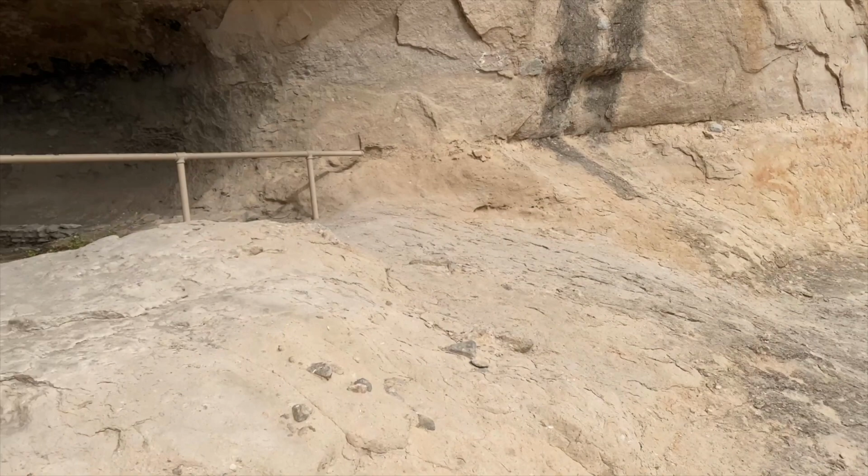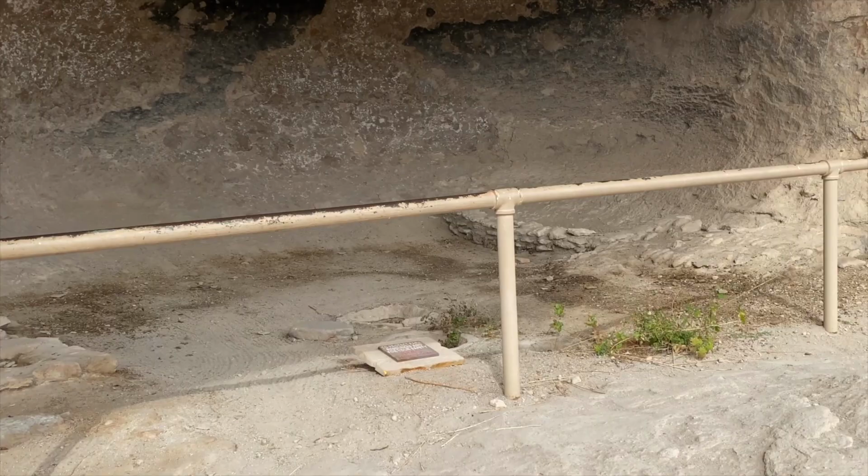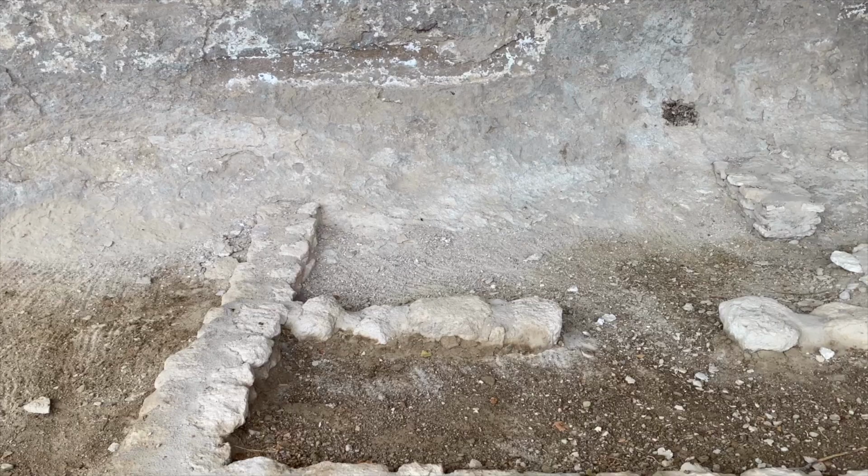According to archaeologists who have studied these cliff dwellings, there are at least 46 rooms in the five caves above what is now known as Cliff Dweller Canyon. It is believed that the cliff dwellings were home to 10 or 15 families.